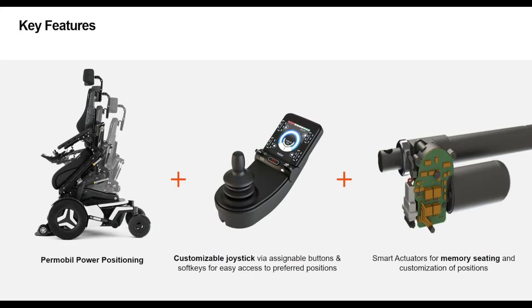As Sarah mentioned, at Permobil, we believe strongly that every person has the right to technology to maximize life participation. And for this reason, we include assignable buttons and soft keys with our standard no-charge joysticks, giving the individual easy access to preferred positions and other wheelchair functions. The smart actuators that are included in Permobil's Intelligent Control System, or ICS, seating electronic system, allow for a variety of customizations to the seating system functionality. When these technologies are used together with active reach, memory seating, and independent repositioning mode, the consumer can face daily tasks head on with ease.